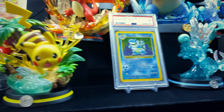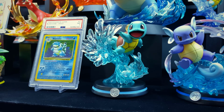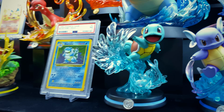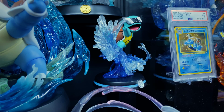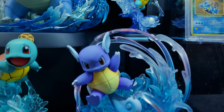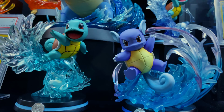Moving over to the right side of the case, we're going to focus on the Pokemon that started it all for me, which is going to be Squirtle. So what's really cool, this is again by MFC Studio, and they came out with a variant with him wearing the glasses as well. So this is the only one of the two that came out with a variant. War Turtle being below by MFC Studio again.